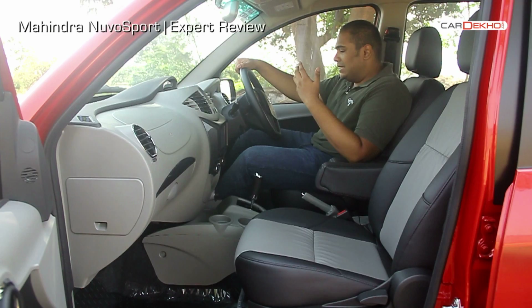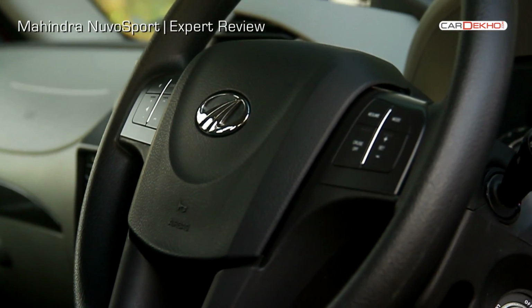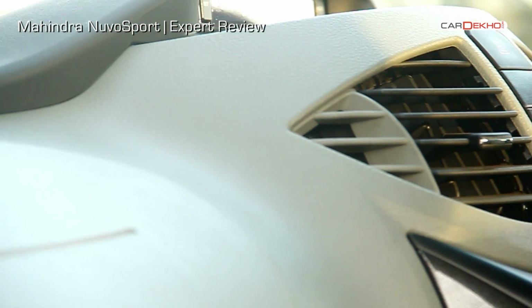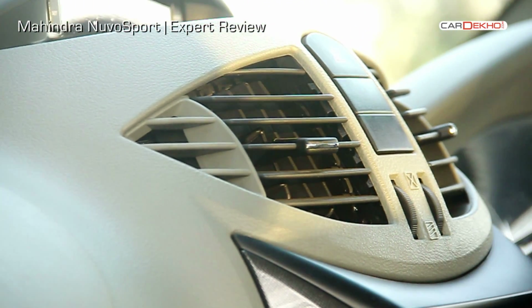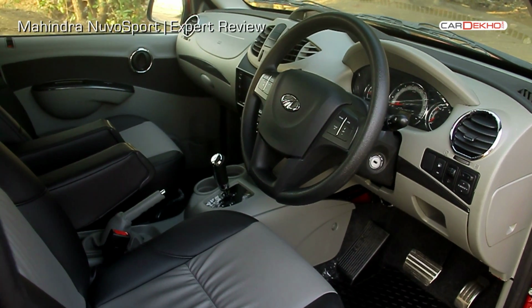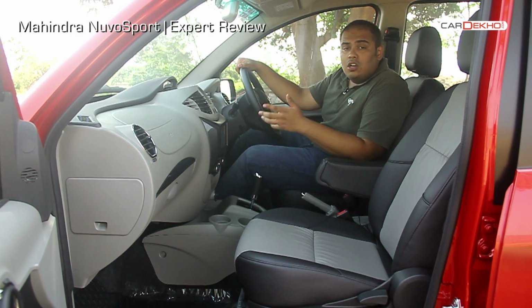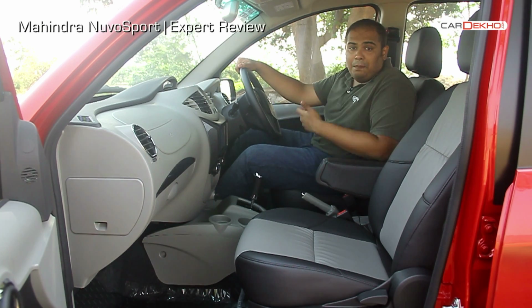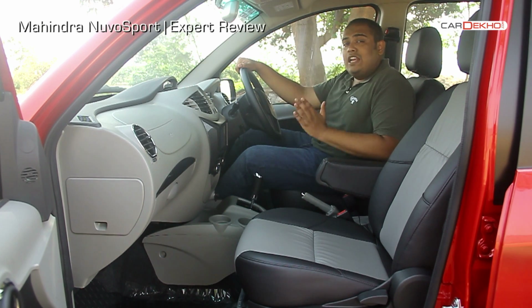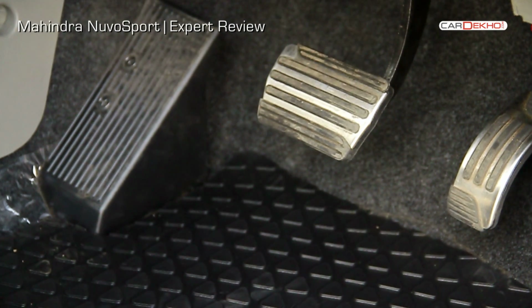Other updates include this nice and chunky steering wheel with mounted controls and the faux leather upholstery. Quality continues to remain a hit or a miss with the NuvoSport, and we think Mahindra could have done better considering this car costs nearly 10 lakhs. There are a couple of ergonomic issues as well. For example, you cannot buckle in with this handrest in place. Secondly, the pedals are slightly offset to the right, which does take quite a bit of time to get used to.